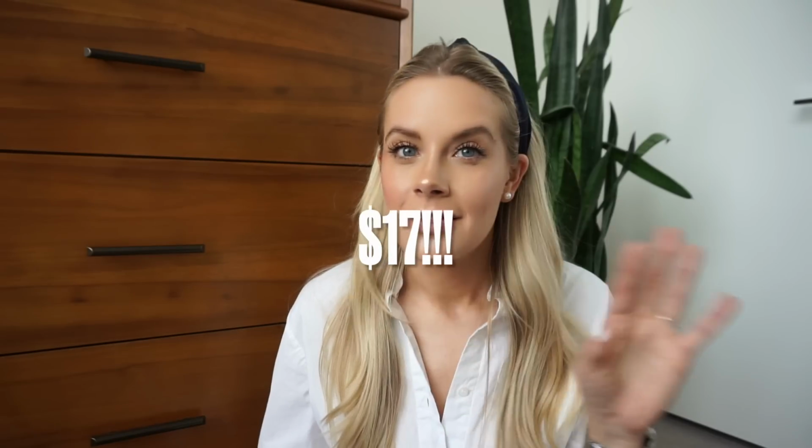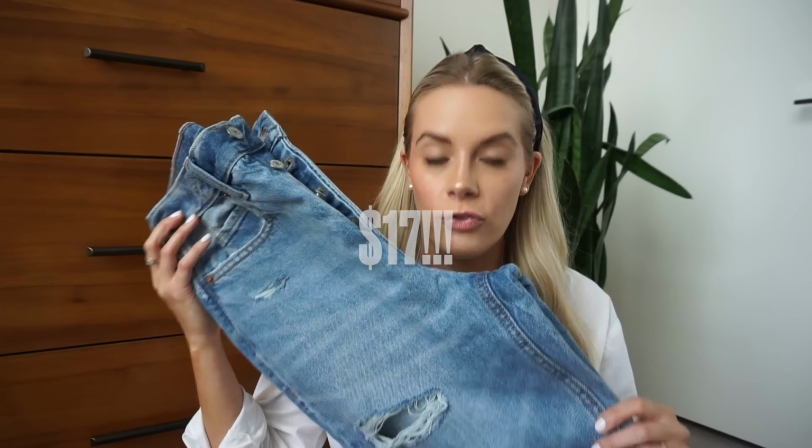And you guys, I have the best news because when I bought these, I'm pretty sure they were full price or they were like 40 bucks. They're now $25. Run, don't walk. These jeans are freaking awesome. I've already ordered them in a size 2. I'm super excited to get them in.